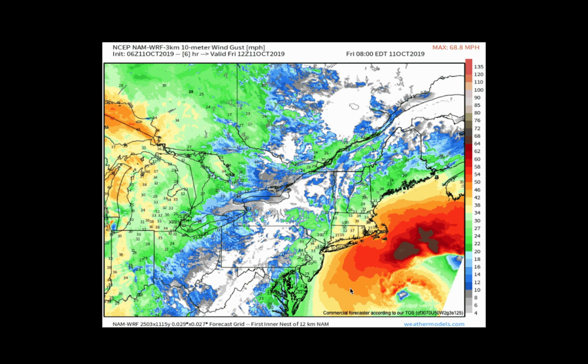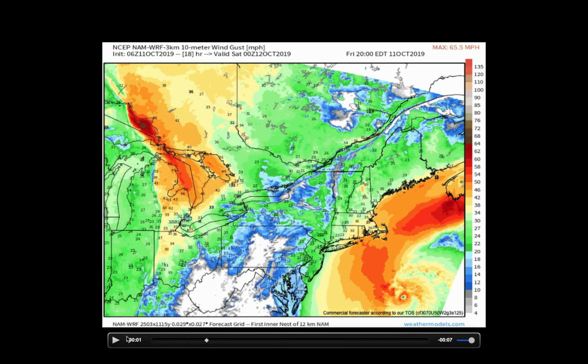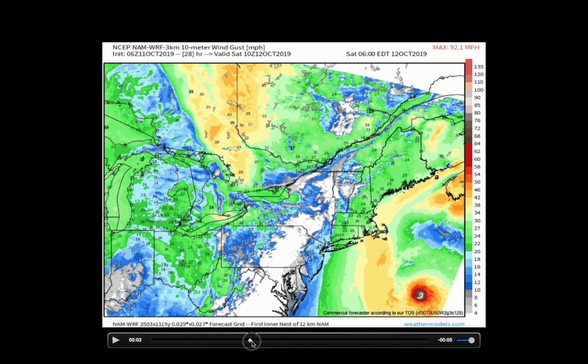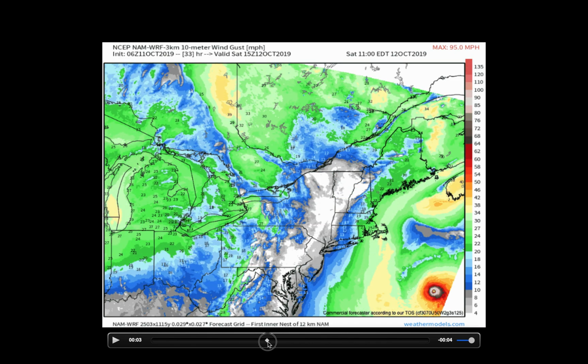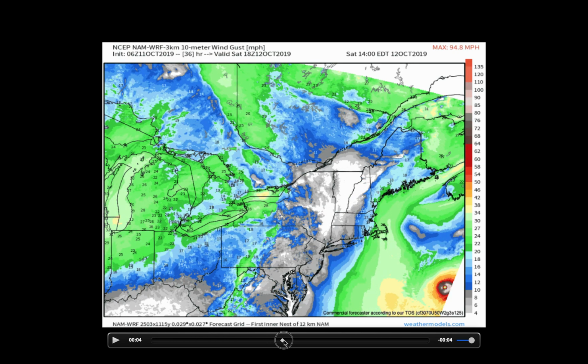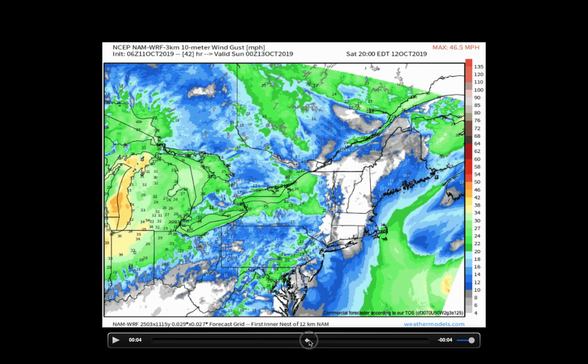Looking at the forecast wind gusts, again, 30 to 40 mile per hour wind gusts as we start the day off on Friday. Watching those continue all the way into Friday evening, beginning to wane as we head into Friday night into Saturday morning, still gusting 20 to 25 miles per hour as we wake up on Saturday morning. We're then beginning to die out as we head into Saturday afternoon.